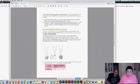See, it's the front and the back. It has an oak tree on the back. The front says Avon, my why, and then the center has a place to put a picture in it, like a locket. So it's really nice.